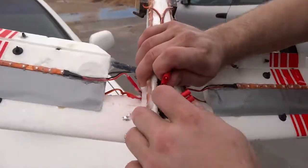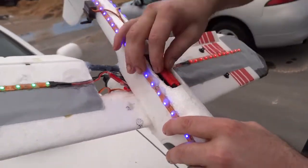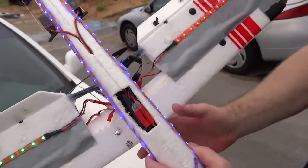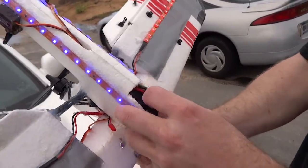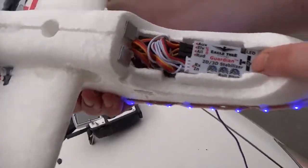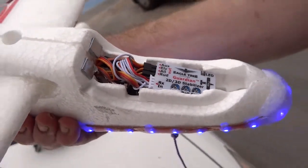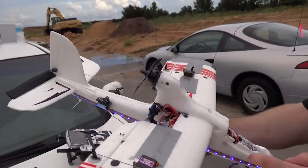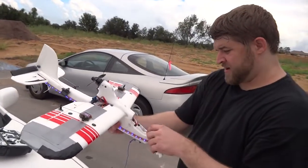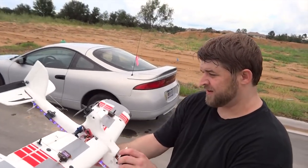And then we got a nice light kit on it, which makes it look good at night. There's a flight controller in it too. It's got an Eagle Tree Guardian flight controller, really light, really advanced, really reliable, and really durable. We probably have about 5 of these in our rigs, and they work really good.